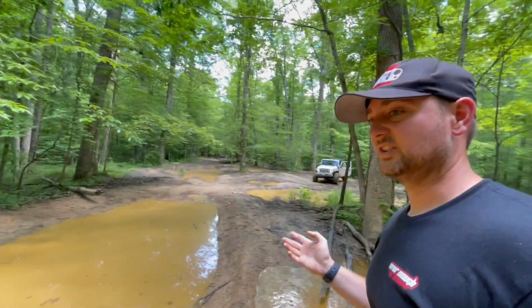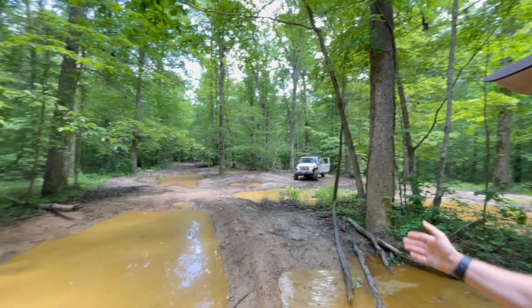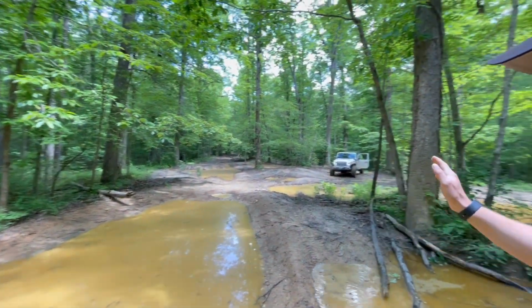I'm in an area right now that's got quite a bit of mud, but it's also got a main trail that weaves in and around the mud. So we're just staying on the main trail, trying not to get stuck. Ooh, that was a little bit of a dip down. Whew. Was not expecting that. So this is definitely one of those trails that you want to get out and map out which way you want to go.